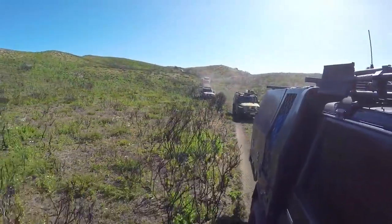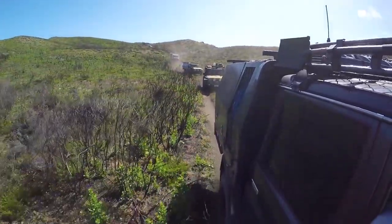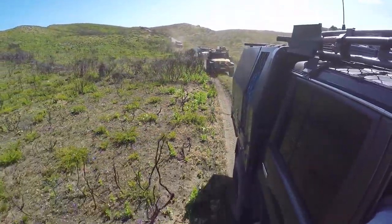We're gonna backtrack a bit and see if we can find another spot which we found on Google Maps. There's 12 and got signal up here. We'll see how we go.